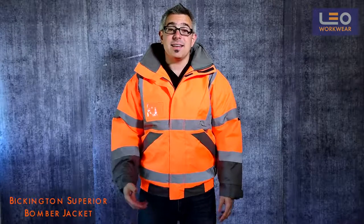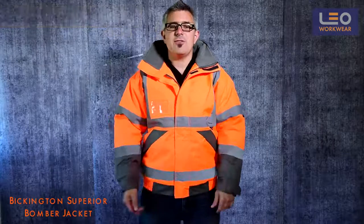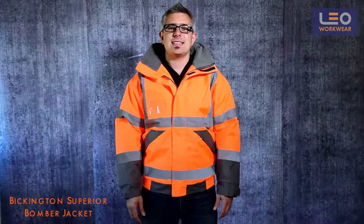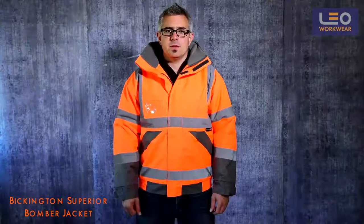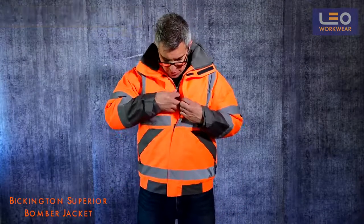It is worth mentioning the attractive grey trim, which is situated in the most dirt-prone areas, thus increasing practicality. The chunky main zip also features an attractive ergonomic puller.